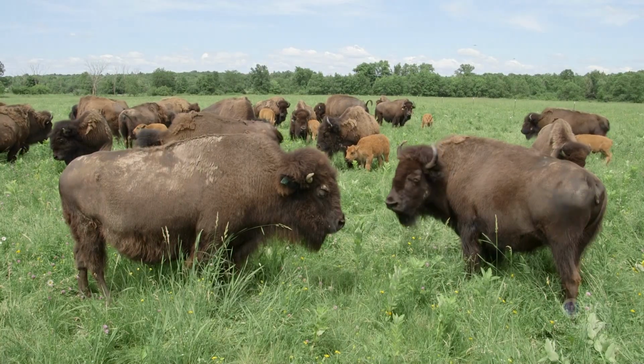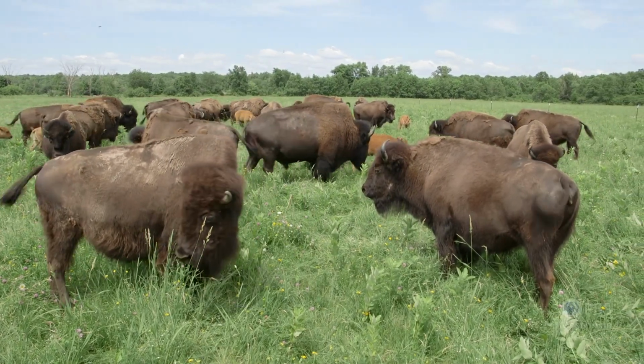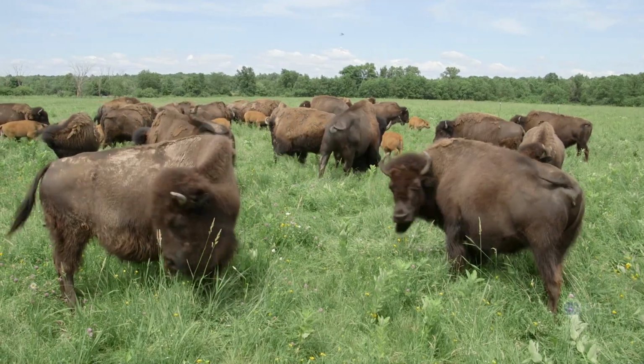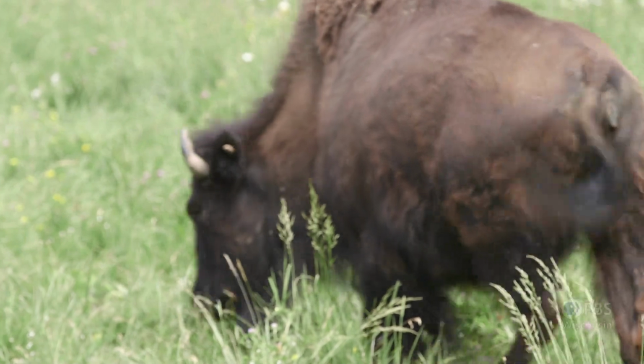I think when people think about bison, they don't think about northern Wisconsin as being a place for raising bison, but bison were here back from the beginning of time, right? Yeah, the last bison east of the Mississippi was actually seen in Pepin, Wisconsin. Really? Mm-hmm.